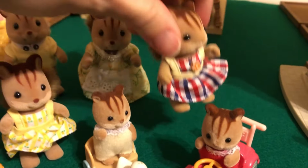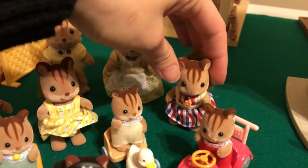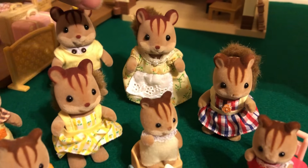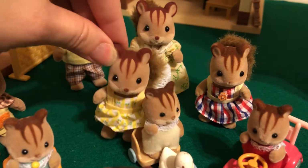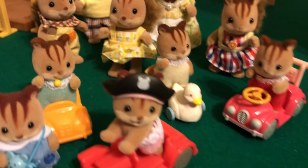And this one came with the treehouse, I believe. That little, where the koalas are. Big fluffy tails behind them. This is the family of four. That's sister and brother and mother and father behind them.